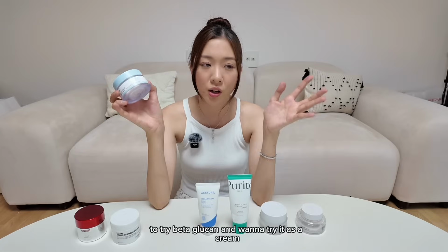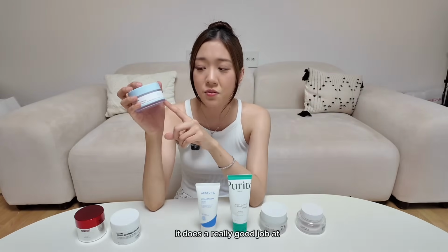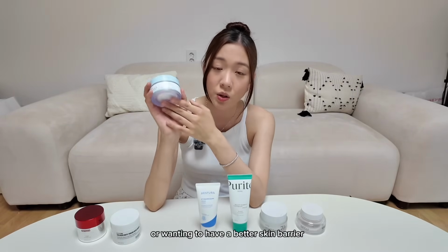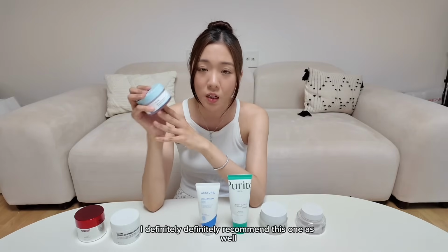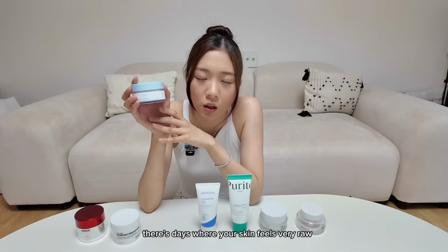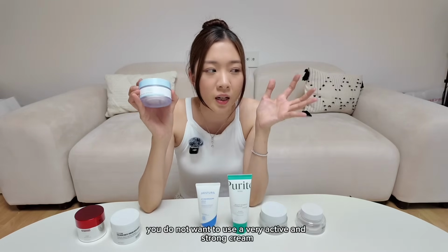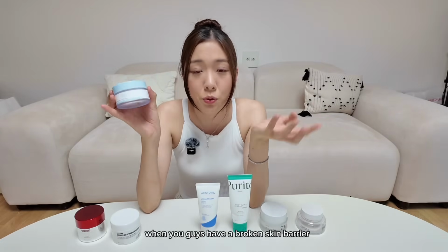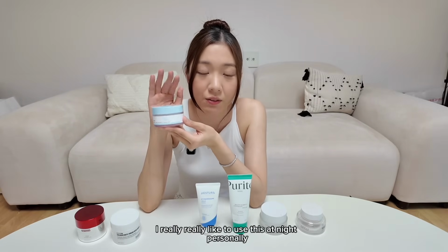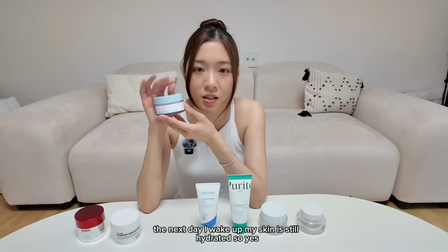So if you guys are looking to try Beta-Glucan and want to try it as a cream, I definitely recommend this one as well because it just does the job. It does a really good job at strengthening your skin barrier. So for those of you who have a damaged skin barrier or want a better skin barrier, I definitely recommend this one because all of the ingredients do such a good job at restoring your skin barrier. There are days where your skin feels very raw, overexfoliated, very sensitive, then I definitely recommend going in with this cream. You do not want to use a very active and strong cream when you have a broken skin barrier. So this is something that always helps me, is so reliable, and I always gravitate towards it. I really like to use this at night personally because I feel like it just does a good job. The next day I wake up, my skin is still hydrated, so yes.